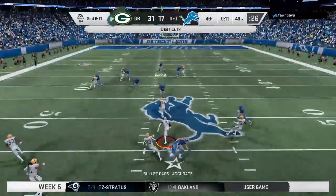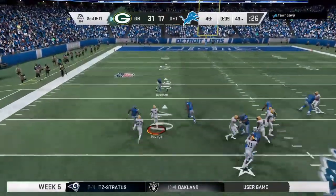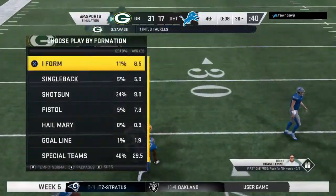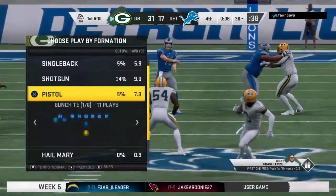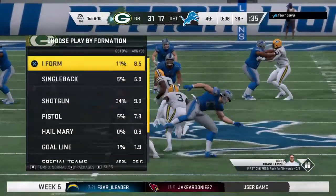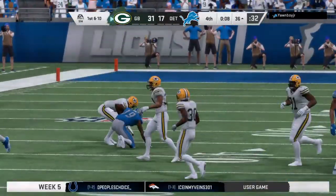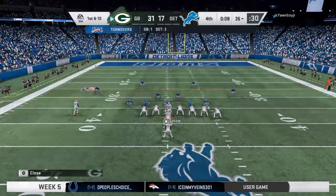And this is intercepted, and that should do it. Picked off by Darnell Savage. And he's able to take this one back to the 36-yard line. So from the 36 now, first and 10.